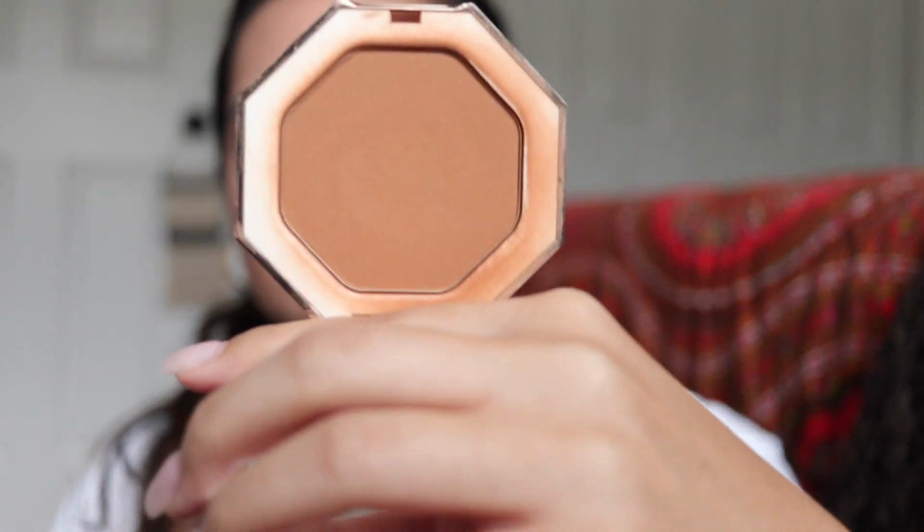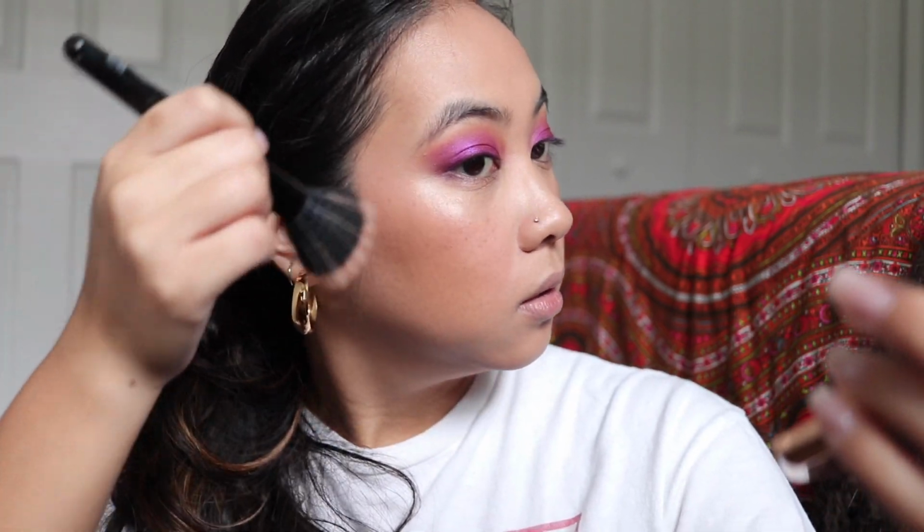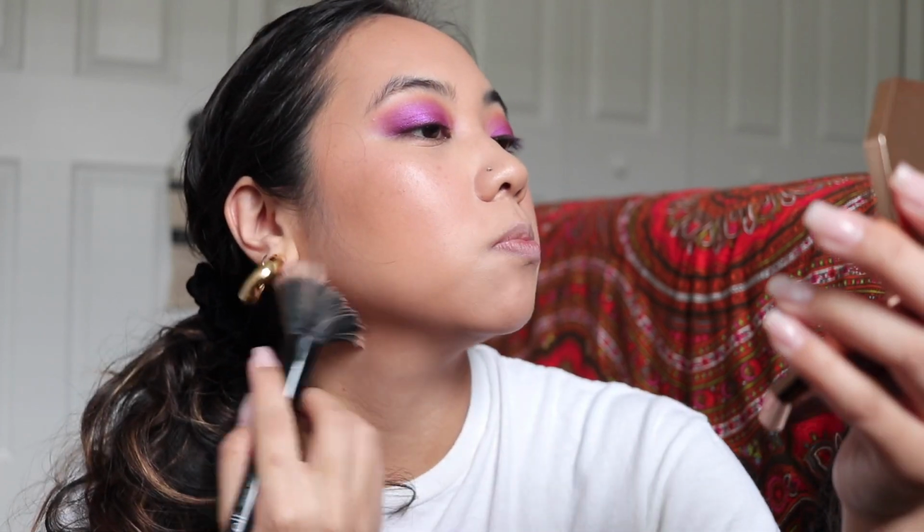So I think I'm gonna contour the face a little because, I don't know, I just feel like it. Using the Fenty Beauty Island Ting bronzer, and very deliberately putting it right in here. Under the chin because those quarantine snacks are getting to me. And also to get that foundation to match.